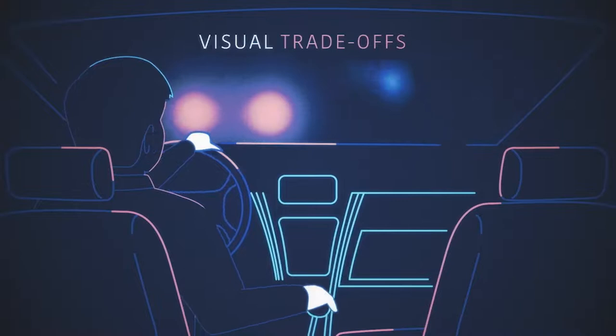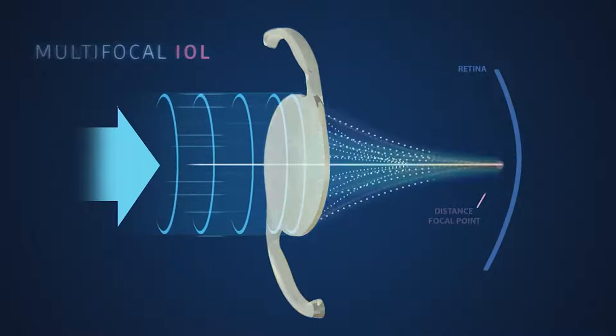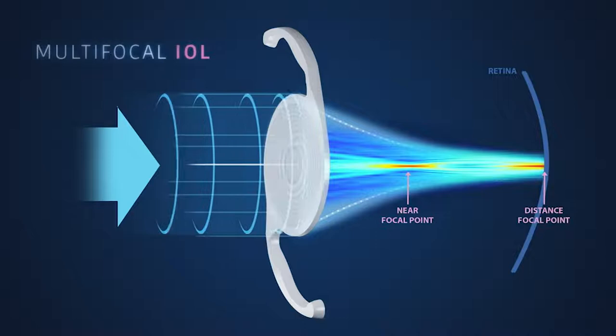Patient IOL options for cataract surgery have been limited to either a monofocal IOL, which does not address presbyopia, or a multifocal that addresses presbyopia but can create an increase in visual disturbances such as halos, starbursts, and glare.